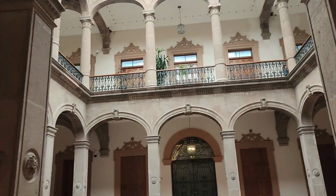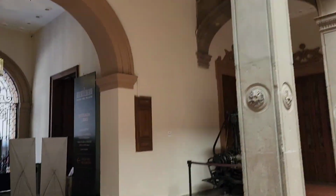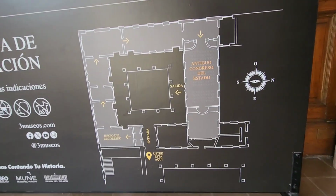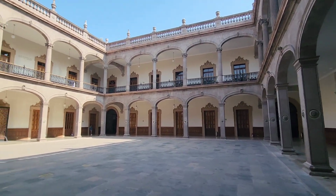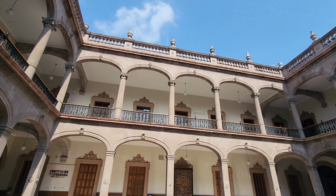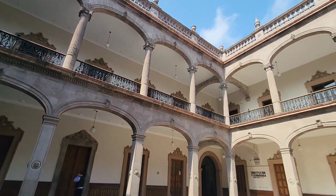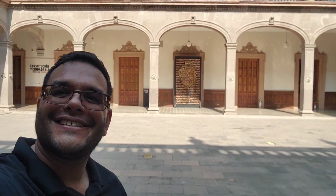And that was the Museo del Palacio. But how do we get to the second floor? Oh, let's keep looking around. Here is a map of the building in case you are actually coming here and need to do your research. Looks like we have a few different museums in here. We got the Institución Ciudadana Nuevo León, 200 years. It's beautiful.